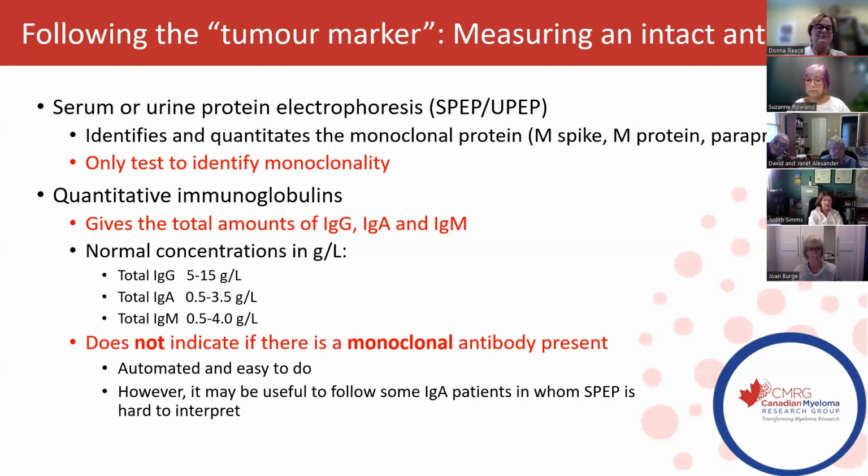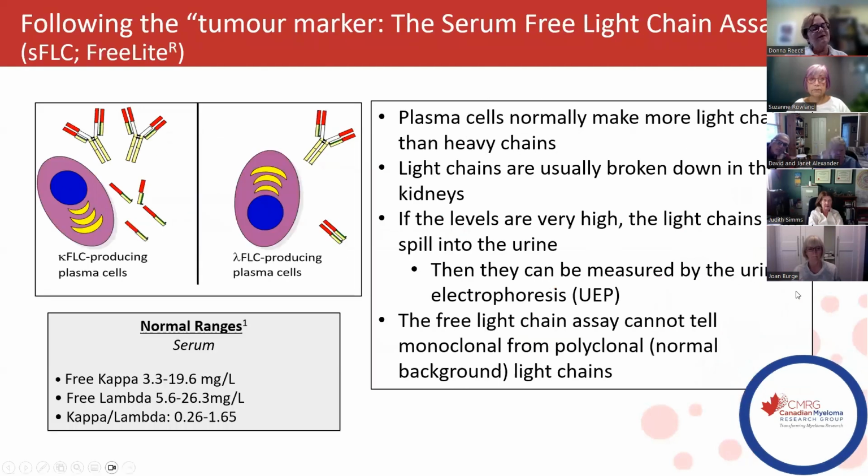Next slide, please. I'm going to take it a little more complex because I think this serum-free light chain assay is really important, but it has some limitations. Again, you see the plasma cell on the left, and it's secreting its whole antibody and the extra light chains, which it always does. And the lambda light chains tend to pair up with their twins. And as I've said, plasma cells always make more light chains than heavy chains.